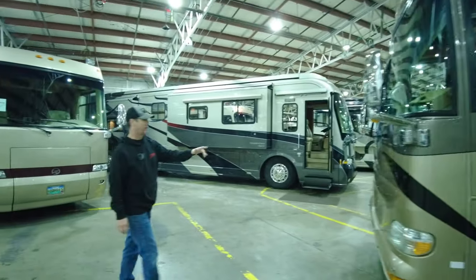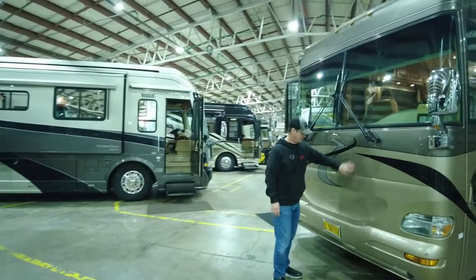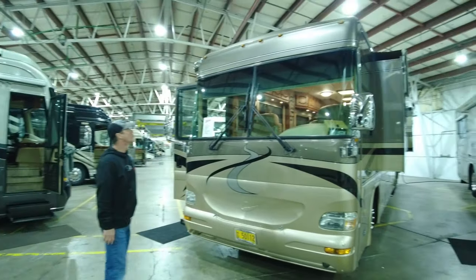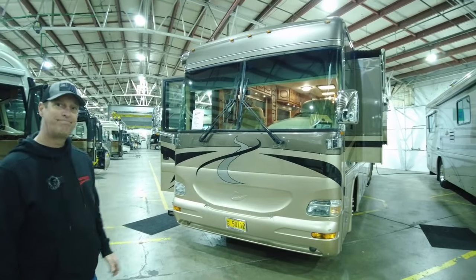Beautiful front cap right here on the front. It's all in great shape. So that's it for the outside. So we'll go on the inside now.